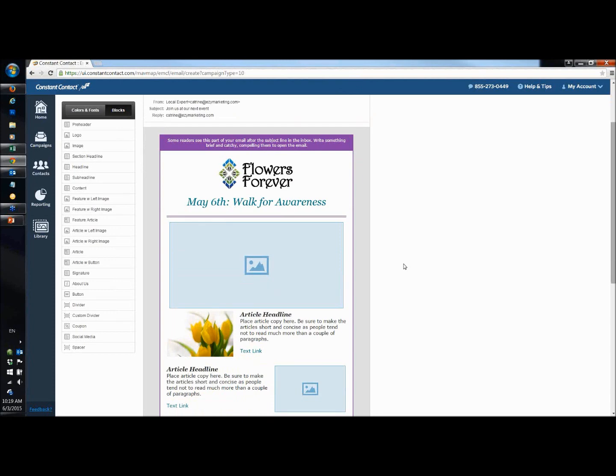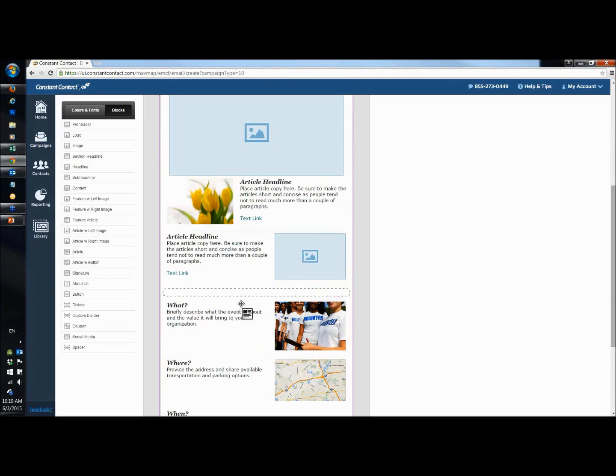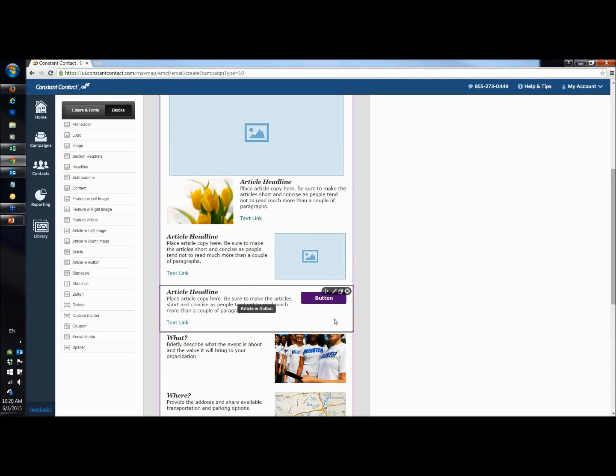So again, if you're using Constant Contact now and you send yourself a copy and see, oh, this doesn't look good on a smartphone, then you need to go in and take a look at it. If your old template had 2 columns, you can see here that the new mobile friendly one has 1 column. So it might have an image to the left or the right, or it might be an article with an already made button in here that takes you to a website. But the most important thing is to start to use those different blocks that they have.